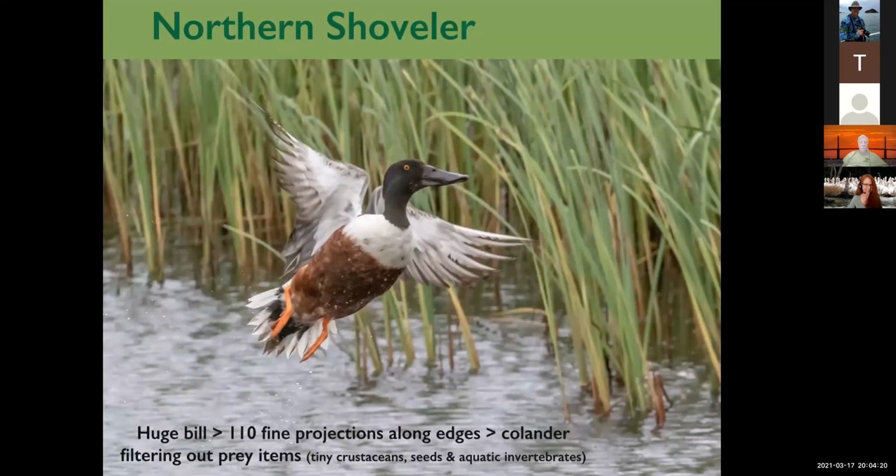The northern shovelers have a huge bill with over 100 fine projections along the edges that act like a colander, filtering out their prey items.